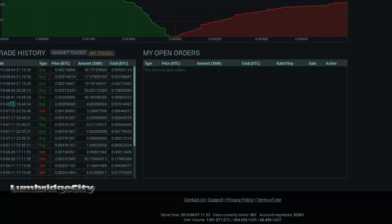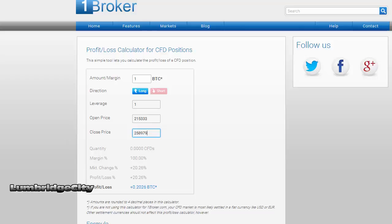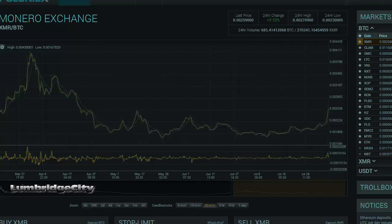Here I bought in on the 1st of August, and I was buying more on the 4th of August at a little higher entry point. So if we say this was my average entry at 21.5333, and the market is now at 25. And so if we take those numbers and we put them over in this profit loss calculator over at onebroker.com, switch the values to 1 Bitcoin and 1-to-1 leverage, enter your buy price and your sell price, and you can see that this trade is up 20% now just since August 1st.